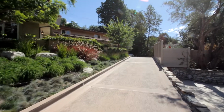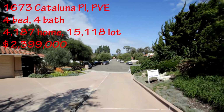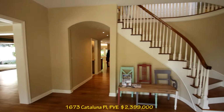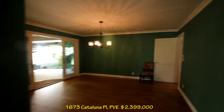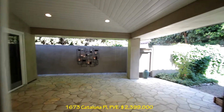Next stop, we're over here on Cataluna Place, and this is tucked in the back. Super sweet. Look at that, right down the street. Pretty neat spot here. All right, stepping on in, beautiful, well maintained. Nice. Big open room. Another room over in there. It's dining. Moves out to the patio. Look at that little zen thing there. It's cool.